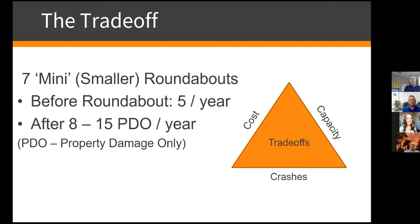So if you understand that trade-off that you're getting into, from our perspective, it's one that's fair to make when you look at it from cost, lives saved, fewer injuries, capacity, safer, better for the environment if you believe in that type of stuff with emissions going into the atmosphere, fewer impacts to property owners, right away costs down, less time to build it for a smaller roundabout.